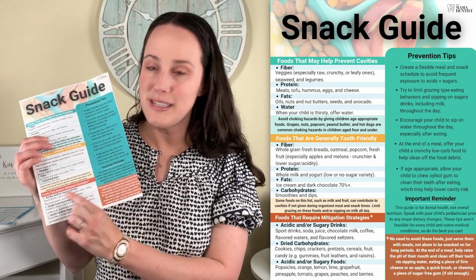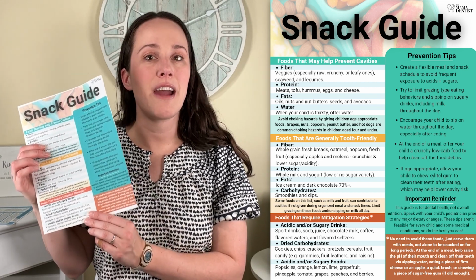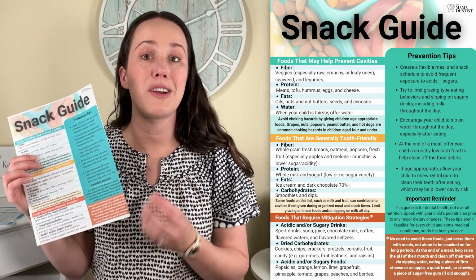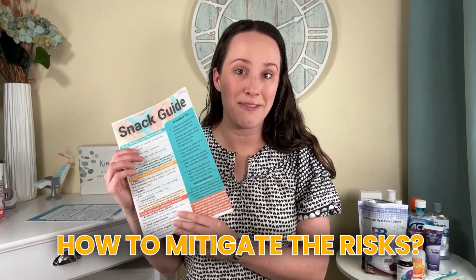If you are down here in this red area, you've got some high risk cavity foods. How can your kiddo consume them, especially because they're often what they like and what they really enjoy and are easily accessible? How can we mitigate risk with those?